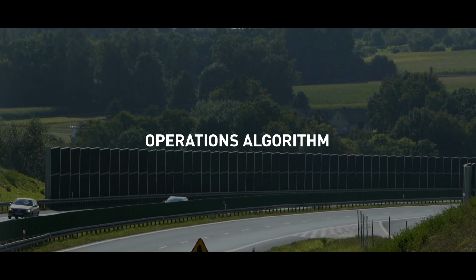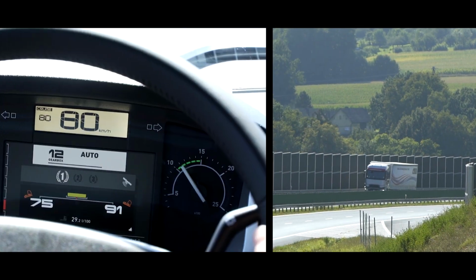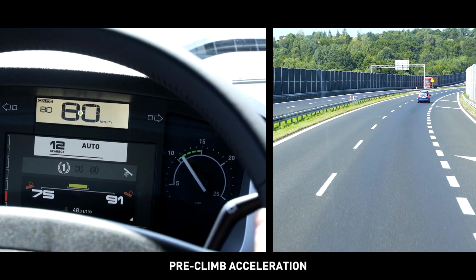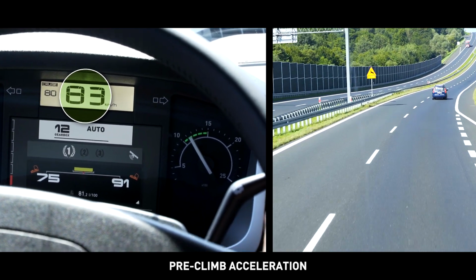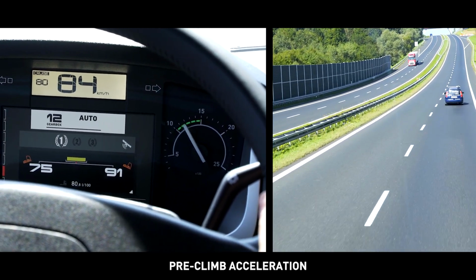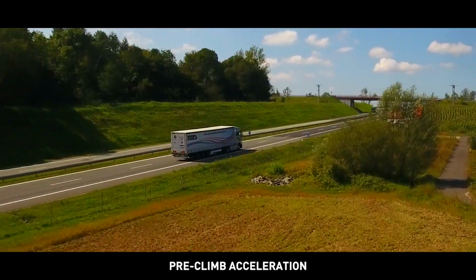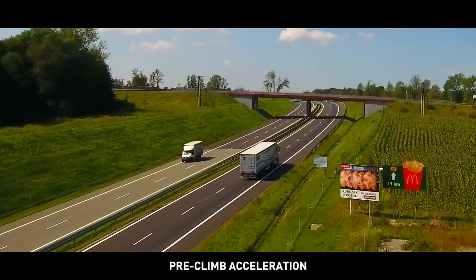Let's briefly take a look at the operations algorithm. While approaching the incline, the system will assess the initial speed at which the climb will be most appropriate so as to stay in the highest gear. If necessary, the car will accelerate by up to 5 km an hour from the set cruise control speed. Naturally, the speed limit will be determined by the value of the limiter in the vehicle, for example 90 km an hour. Therefore, while driving at 87 km an hour, the truck will autonomously accelerate by only 3 km an hour.